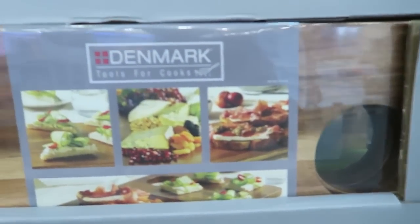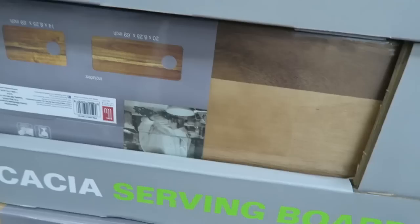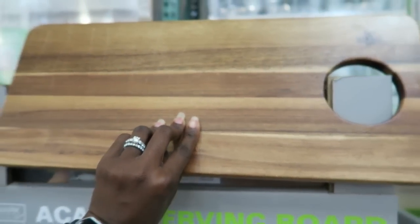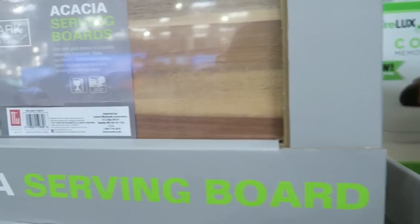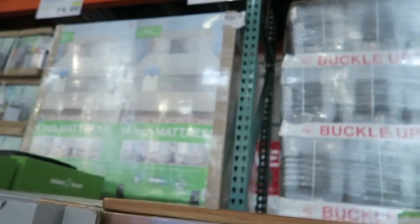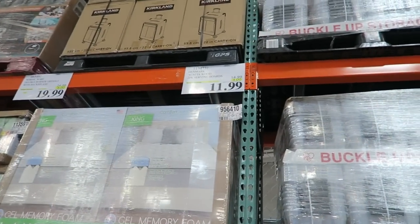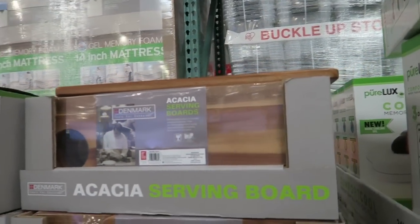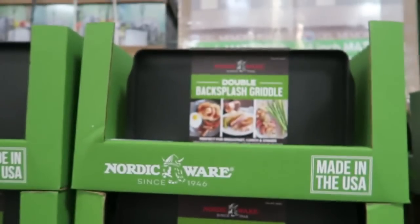This is really pretty for if you're serving cheese or little hors d'oeuvres or something like that. They have two different sizes here. They are a two-pack of serving boards for $11.99. That's not bad. Really cute for atmosphere if you're having a brunch or something.